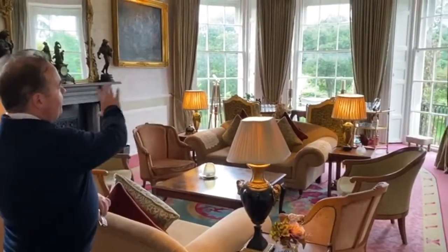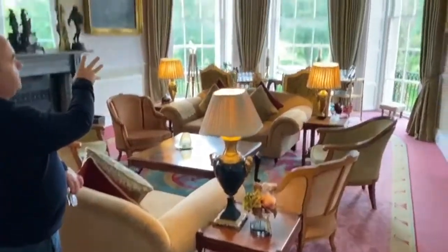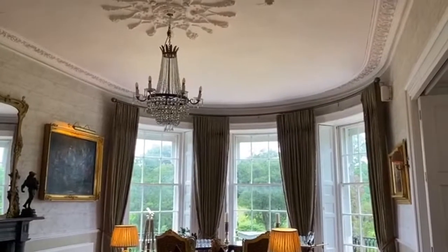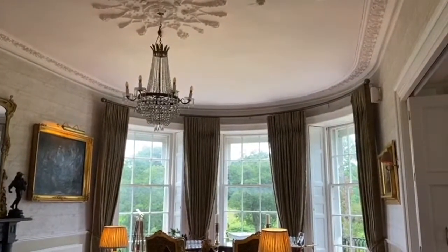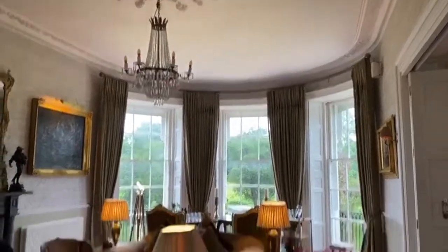So here we are in the Napertandy Lounge. This is a room that would have been the original morning room of the castle. We have our bay window directly ahead of us here, and it's east facing. So the sun rises here in the morning, and it would have captured any morning light coming into the house itself and would have been a room that the original Bellingham family would have had designed to have breakfast in and take morning teas and coffees in.